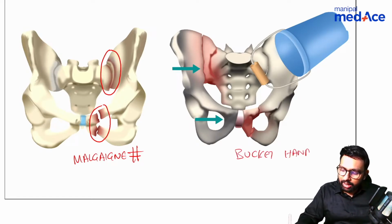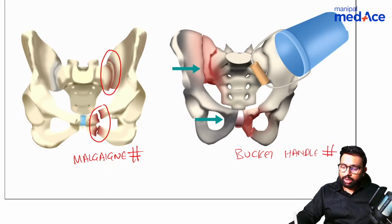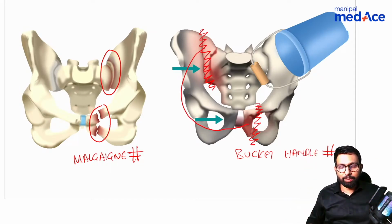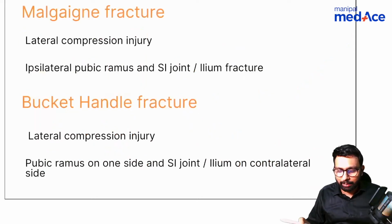Similar to Malgaigne's fracture is another fracture called the bucket handle fracture, where the injury is in the pubic rami on one side, but the sacroiliac joint injury is on the opposite side. Why do they call this a bucket handle fracture? Because the pelvis is now unstable like a bucket. One part of the bucket and the handle are both moving separately. So Malgaigne's is when both fractures occur on the same side. Bucket handle is when these fractures occur on different sides.